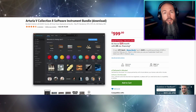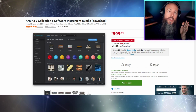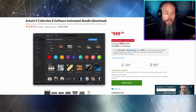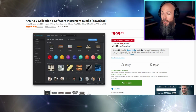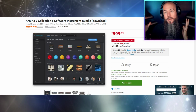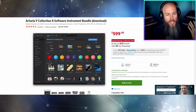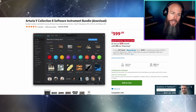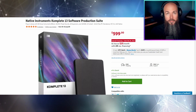There was a comparison a friend of mine did comparing a real OB6, Serum, U-he Diva, the OB-Xa and Arturia. And actually, Diva sounded the best in a blind test. The Diva actually did the OB6 sounds the best, the Oberheim sound. As far as it goes, I would say that V Collection's cool, but it just can't beat out Omnisphere or Complete 13.